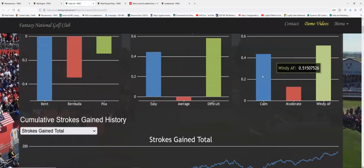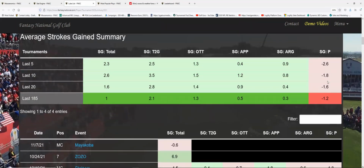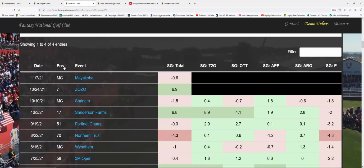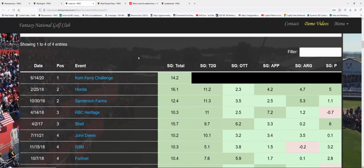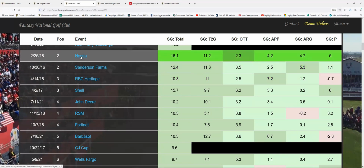Of course, he can handle himself in the wind. And you can see the issue is the putter. As I mentioned, everything else, tee to green, is solid, gaining on the field when it comes to that. And when I click on position there, what that does is pull out his best finishes. Of course, he won a while back on the Corn Ferry. Had a good showing back in 2018 at the Honda, which is a par 70, but less than 7,200 yards, but is a tough track.